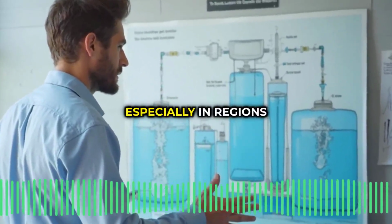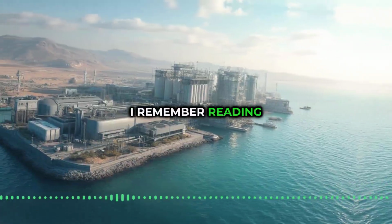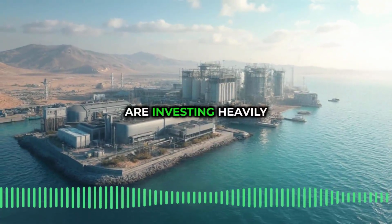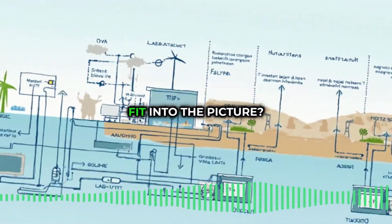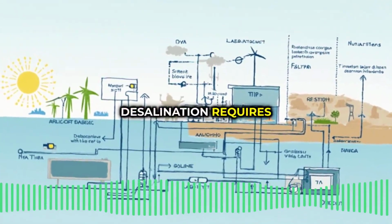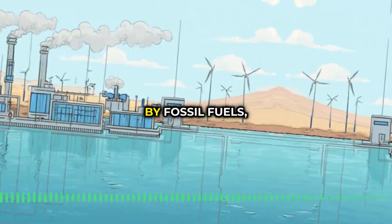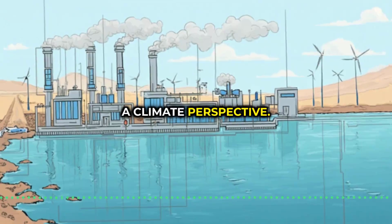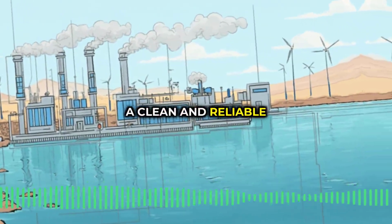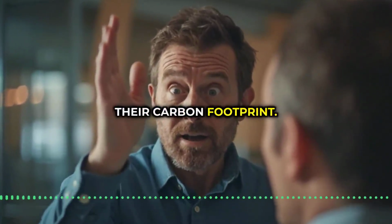And it's a big deal, especially in regions that are facing water scarcity. Oh, right. I remember reading about how some countries in the Middle East are investing heavily in desalination plants. But how do SMRs fit into the picture? Well, desalination requires a lot of energy. And right now, many desalination plants are powered by fossil fuels, which, as we know, is problematic from a climate perspective. SMRs could provide a clean and reliable source of energy for those plants, significantly reducing their carbon footprint.